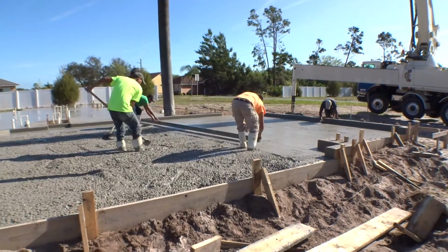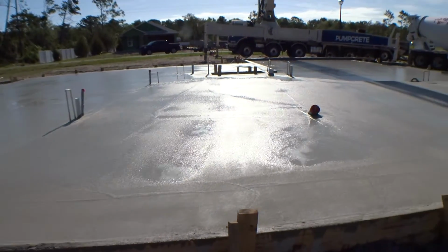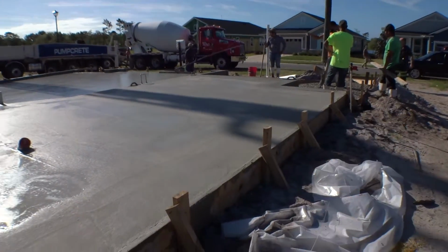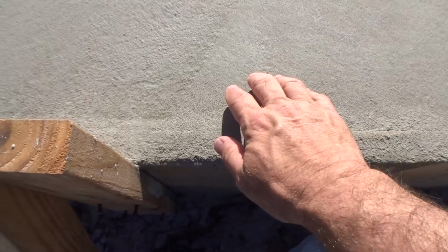Sweet! Look at this. I love concrete work. As they're starting to work on your front walkway there, your front stoop, you can see the concrete's starting to dry. Okay? We can come up here and touch it. It's starting to dry. It's getting hard.